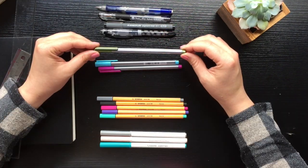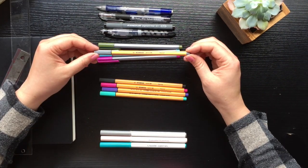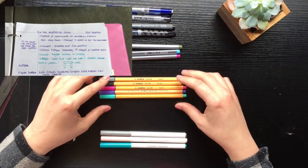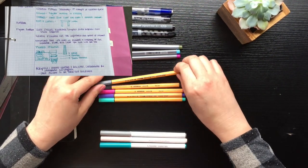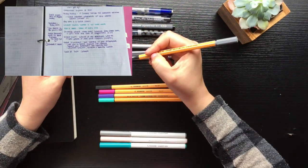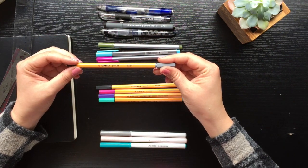These are the Staedtler Triplus Fineliner marker pens. These are the Stabilo Point 88. I pretty much took all of my notes in school with these pens. I just love them. They feel like a pencil. They're long enough, especially when you keep the cap on them. It's very balanced. It writes really well, and I just love these guys.